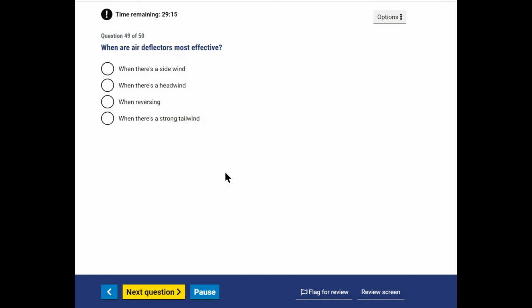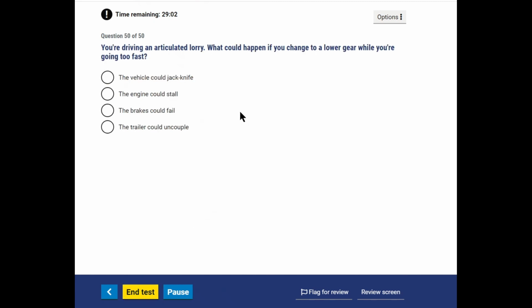When are air deflectors most effective? Okay, so I think that's a kind of shield that you sometimes see on the cab of the lorry to send the air over the trailer. So I think that's when you're driving into a headwind. And finally, you're driving an articulated lorry.